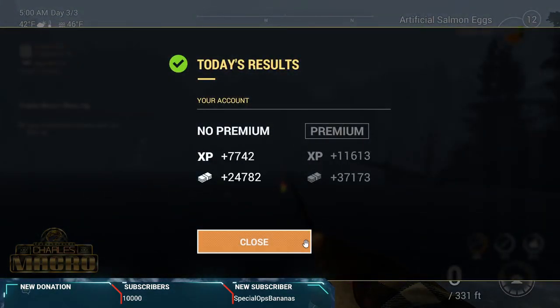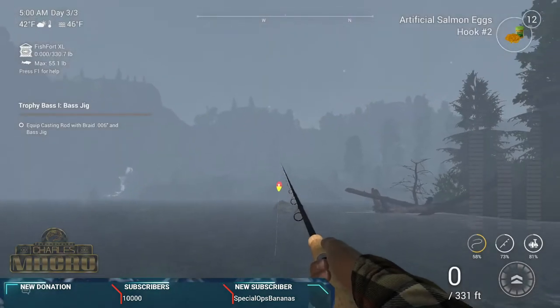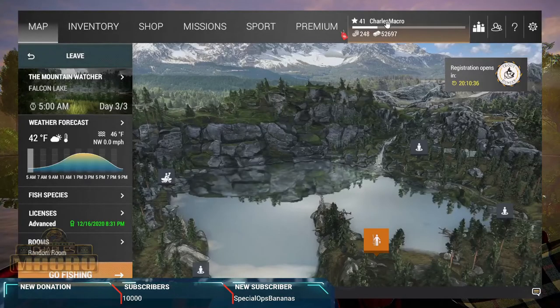Bam, 24. Let's see all this money just sitting together. Let's see how it looks sitting together. Let's look at that money, 52,000. Wow, bam.